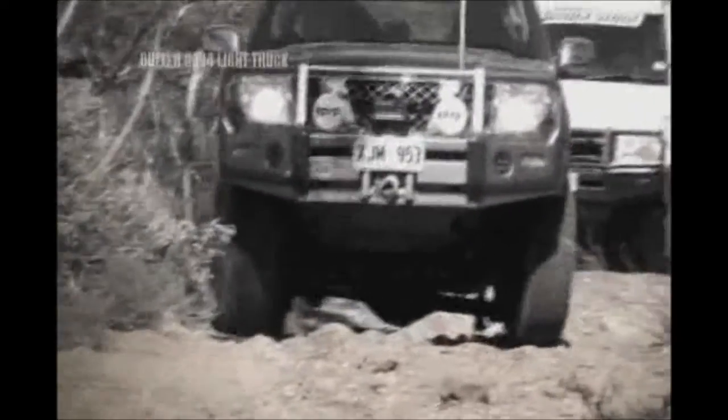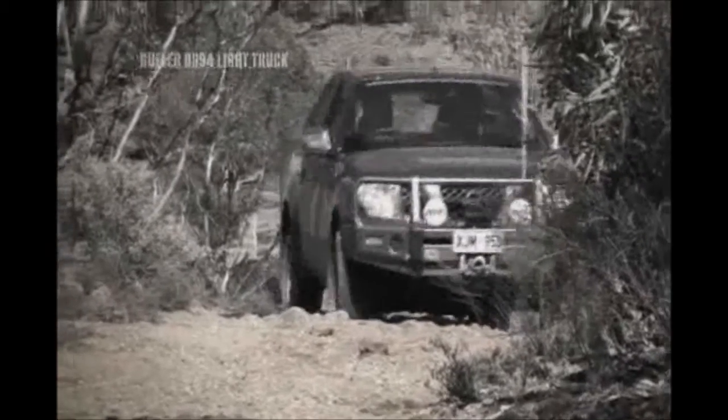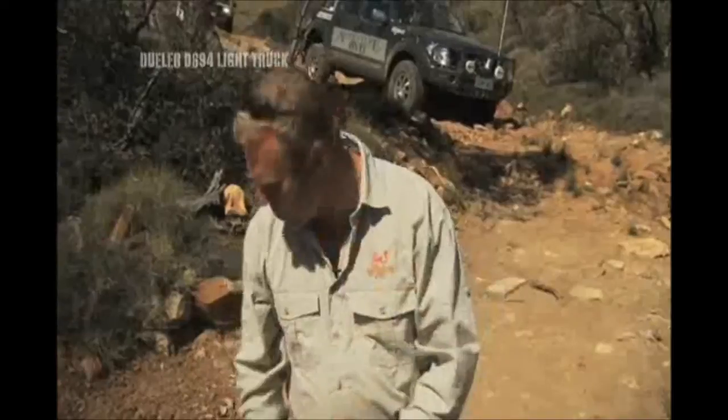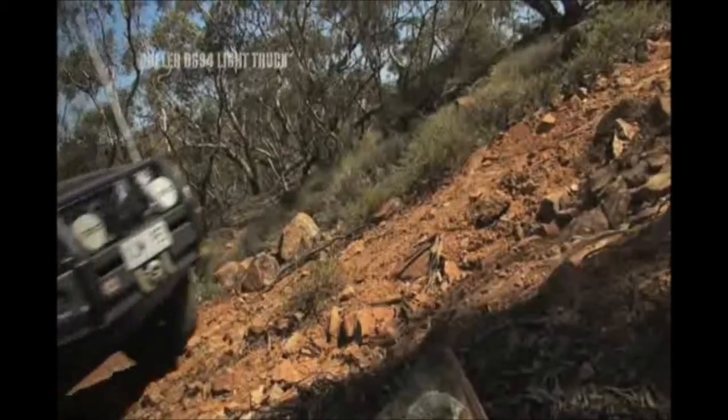All you need to do as a driver is to come out a bit wider into that bend, drive the nose deliberately deep into the corner, then make your turn. You'll find that the back wheels will run free of all of this junk. It'll get you on your way without the risk of doing any damage to the tyres.